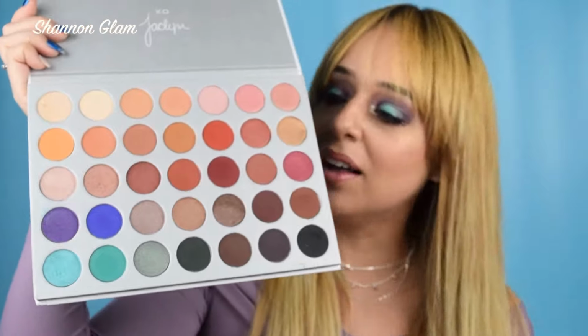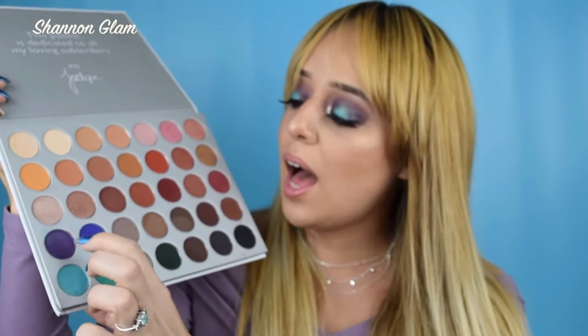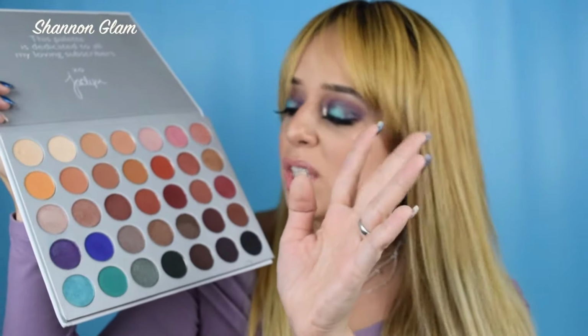The price is a little bit more on the higher end side as far as Morphe products go. But I love this product because it has such a wide range of colors. I used this color today on the lid. I used a little bit of this, just a little bit of this. And I used this shade here as a transition color.